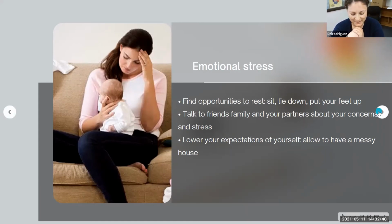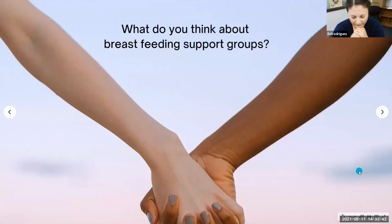So my other question to you guys would be, what do you think about breastfeeding support groups? I know this is more of an individualized choice. As a WIC employee, our concern is we try to support you as much as we can with breastfeeding. But like I said, it is an individualized choice. To be honest, I tried to breastfeed my first daughter for 3 months. My second daughter, I did go a little longer. I went up to 6 months.